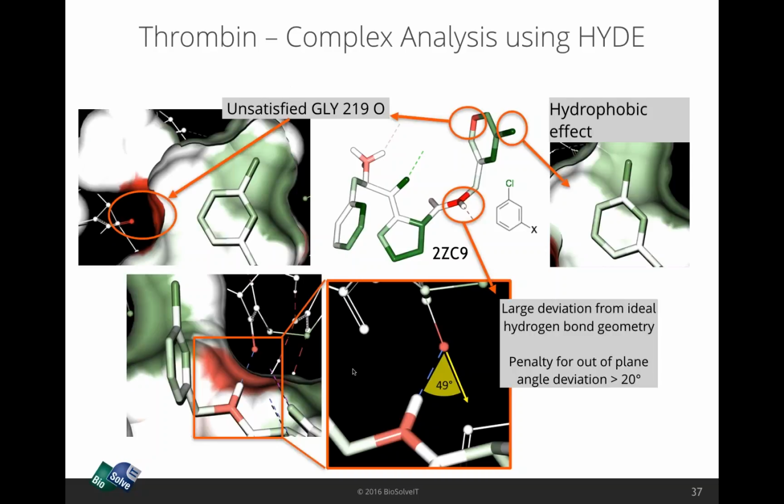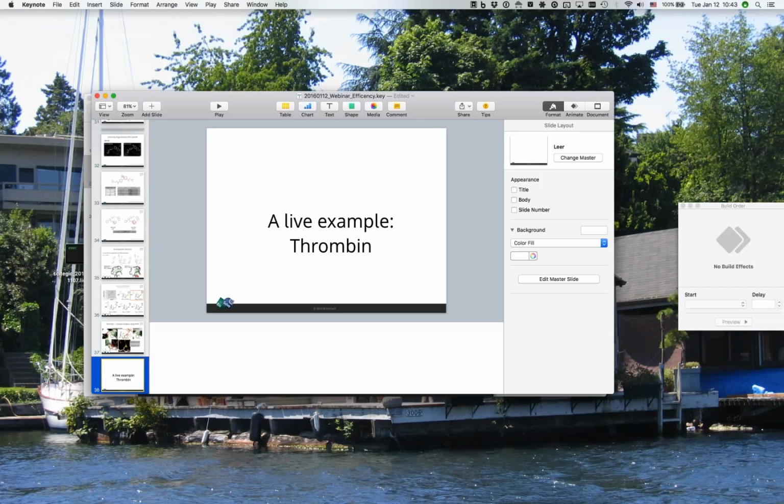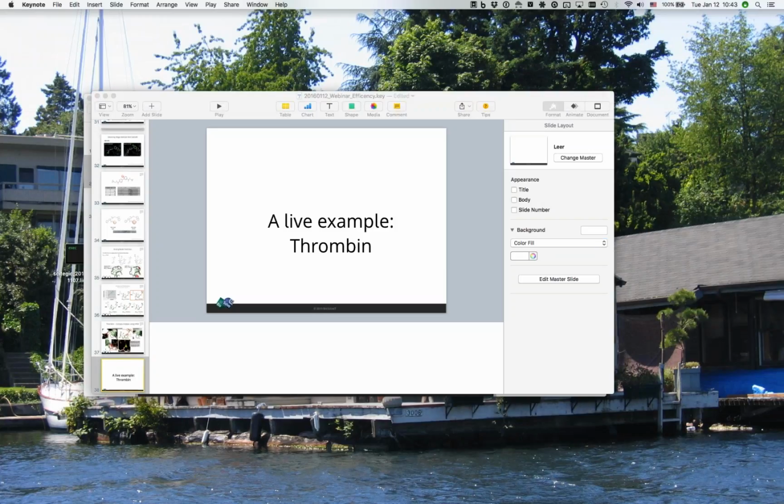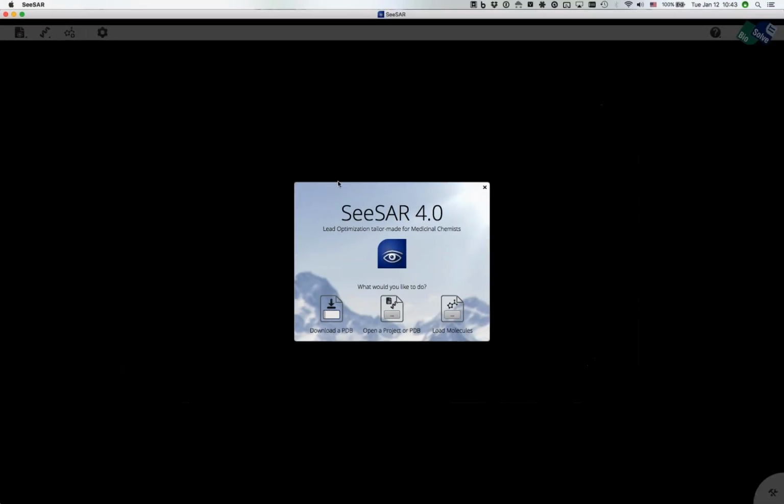Okay, so here comes a live example, and I'll see if I can get this over to you. Let's see. I'm going to start up SeeSAR. Can't see anything yet. So here's SeeSAR. You have seen this screenshot. Actually, let me make this a little bigger. You've seen the screenshot, so what you can choose to do, either download a PDB file or open a project file or a PDB, or simply load molecules, because you can also work on molecules alone without the protein.